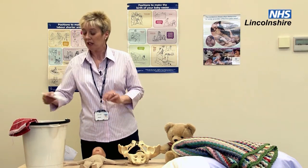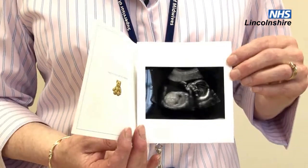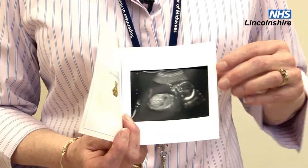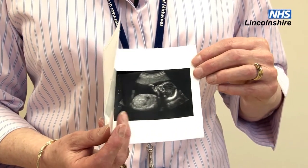If you've got a really, really good 20-week scan photo, bring those in with you and put them on the wall. A lot of women find it really powerful walking towards those photographs when they're in labour and thinking this is the day that this baby is coming. It's a really powerful message.